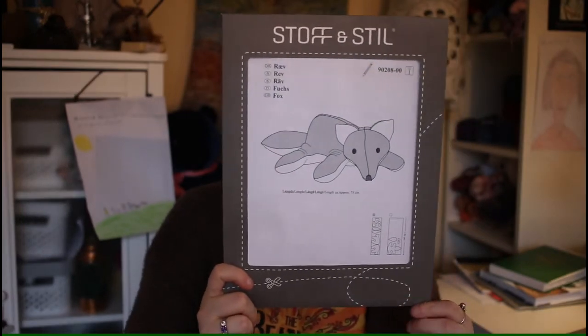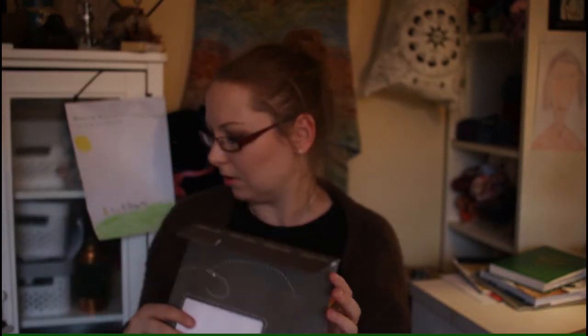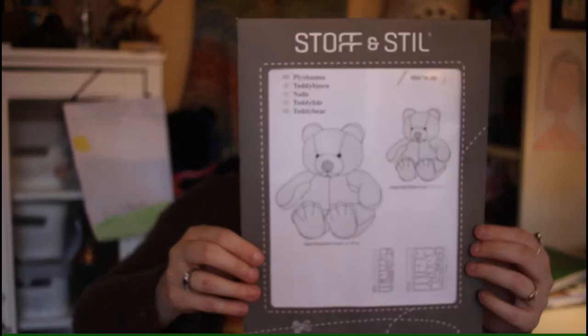And I also have this. It's a little fox that I'm going to make. I also need some fabric for that. I think I'll go to the thrift store and pick up something for this, because it's a lot cheaper, and you can find a lot of good stuff at this thrift store. And it's this teddy bear. So this I will be making in the near future, hopefully, if nothing else shows up, which it probably will.